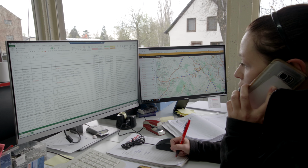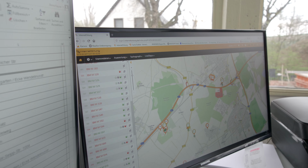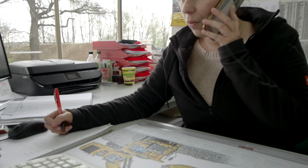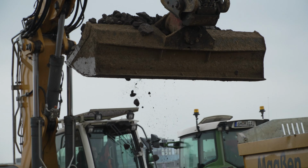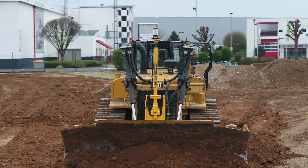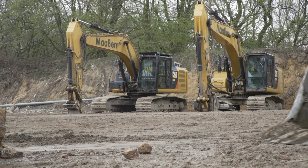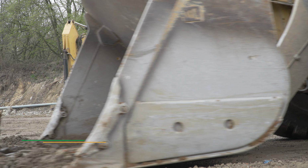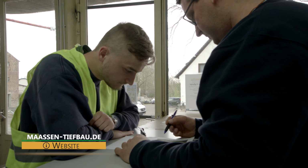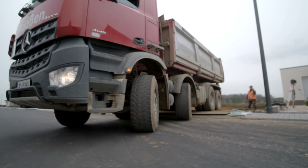The scheduling work for the company's vast fleet is carried out at their offices in Haus Forst. In the summer, the company will move into more new premises, including offices and recreation spaces at Maaßen's headquarters in Sindorf. Owner Mark Maaßen currently employs a team of 90. They are definitely on the lookout for reinforcements though, because they'll soon be adding an extra 6 new lorries, 2 excavators and 1 dozer to their fleet. So get your applications in now.